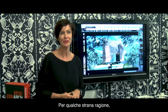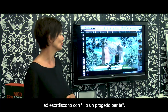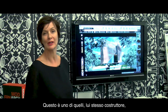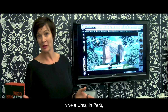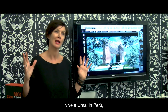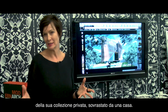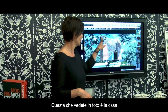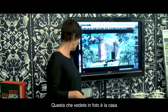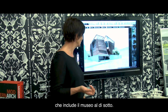We have very often, for some weird reason, clients just walking in our office and saying, I have a project for you. And this was one of the clients who is himself a builder, lives in Lima, Peru, and wanted a car museum for his private collection of about 20 cars and a house on top of it. And so this is actually the house. And it integrates the car museum below it.